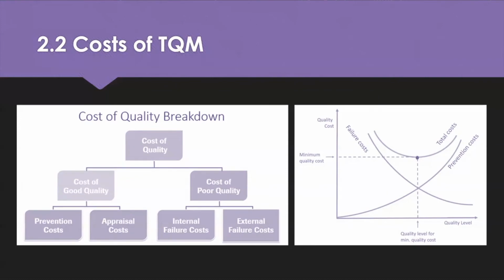But on the right-hand side, it's basically showing you, at what point do you spend all your money on preventing the failure or spend all your money on inspecting and correcting? And the honest answer is the point where both of these costs are at the absolute minimum. So where that one dips, the total cost of quality dips, that's the percentage of conformance to the specification you should be aiming for.